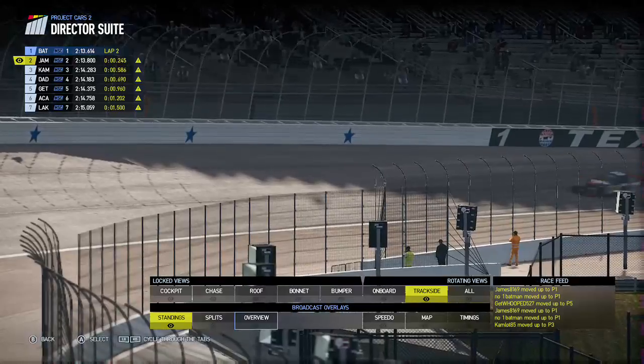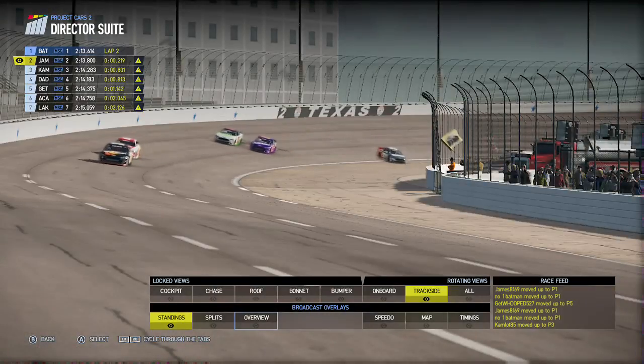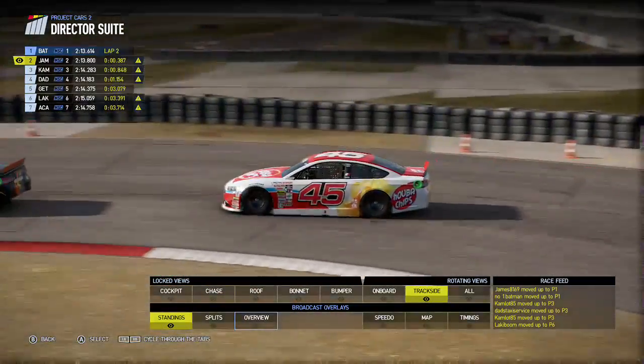Oh, Daddy got a little loose. And I think they're trying to take it a little easy on this first lap. Oh, yeah. Get Whooped is already locked up, sideways. I think he saved it. He saved it.